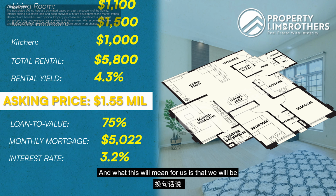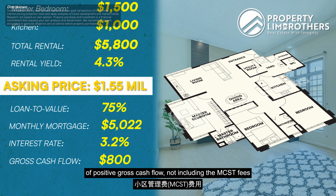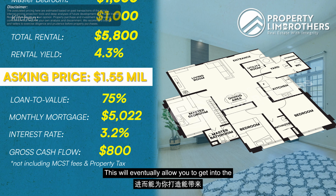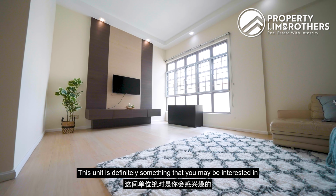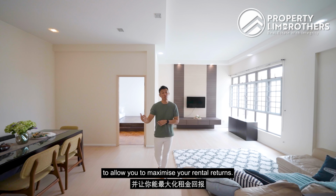And what this will mean for us is that we will be having a potential of around $800 positive gross cash flow, not including the MCST fees and property tax. This will eventually get into the positive cash flow type of game. For investors that are interested in the rental yield type of game, this unit is definitely something that you may be interested in to allow you to maximize your rental returns.